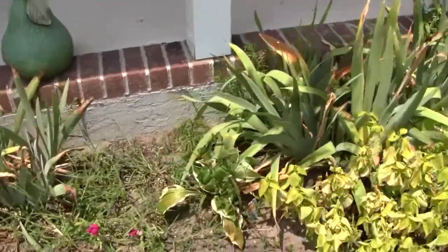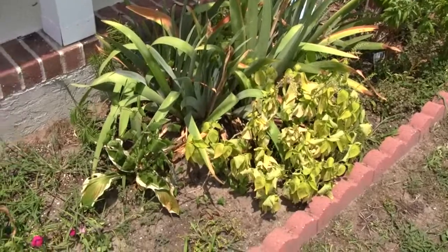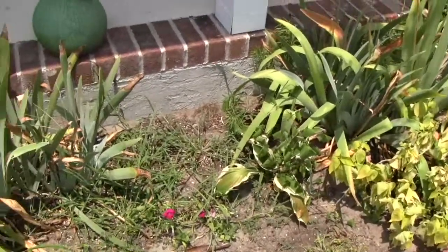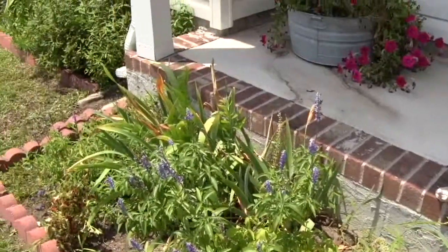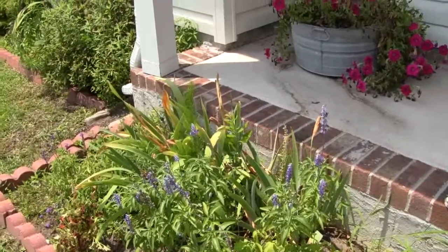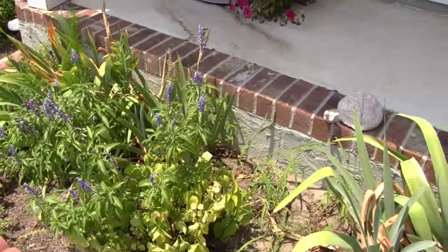I also have a hosta with what looks like maybe a morning glory sprouting through it. I don't even know anymore. But yeah, that's my boring front garden. Usually it looks beautiful when it's not hot and disgusting outside and I've watered it. But this year, like I said, it's just too damn hot.